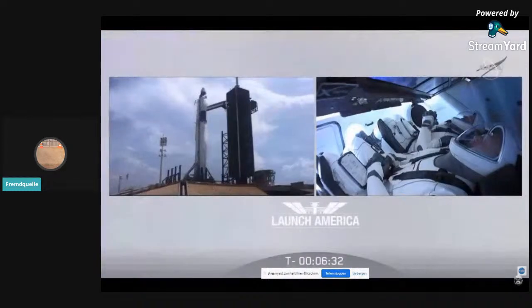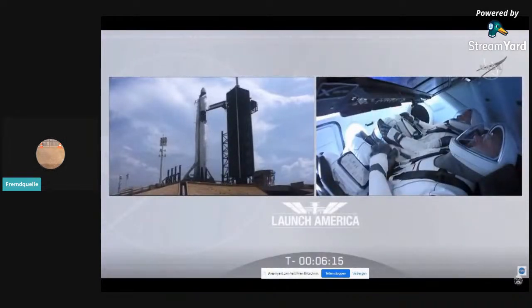Liquid oxygen load on first and second stage will continue until the last 3 to 2 minutes of the countdown. Should hear that call out RP1 load complete coming up in about 6 minutes. Again, RP1 is just that densified kerosene or that rocket fuel that Falcon 9 is going to be used to power Bob and Doug to orbit today.